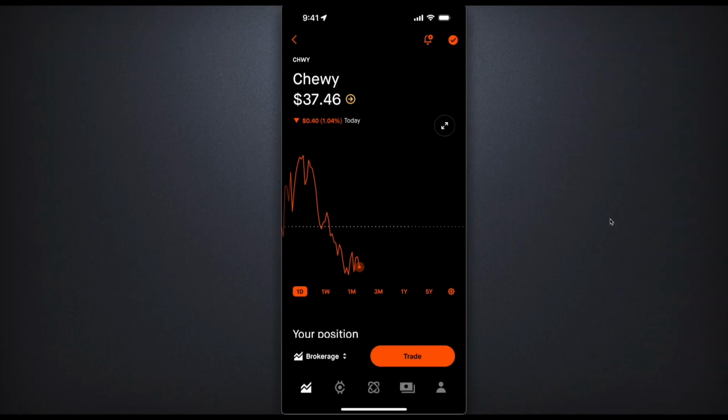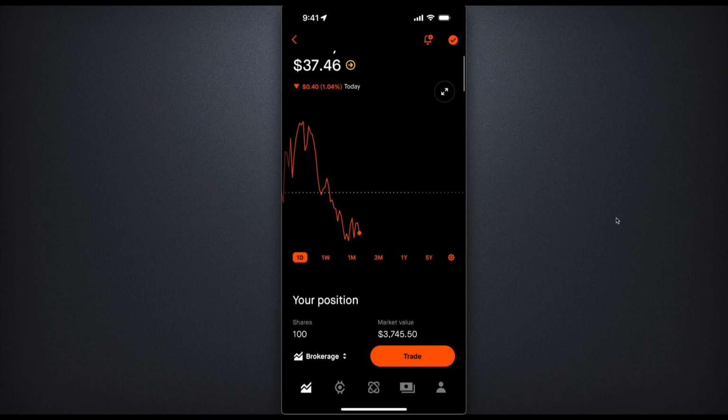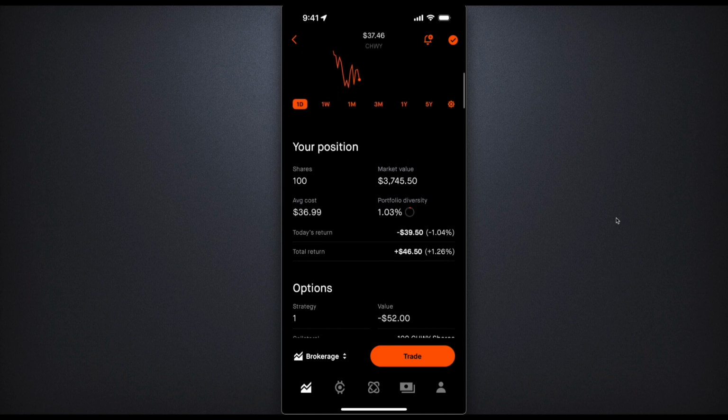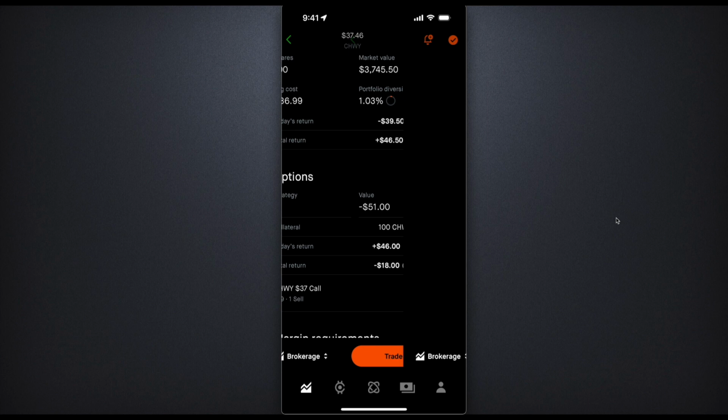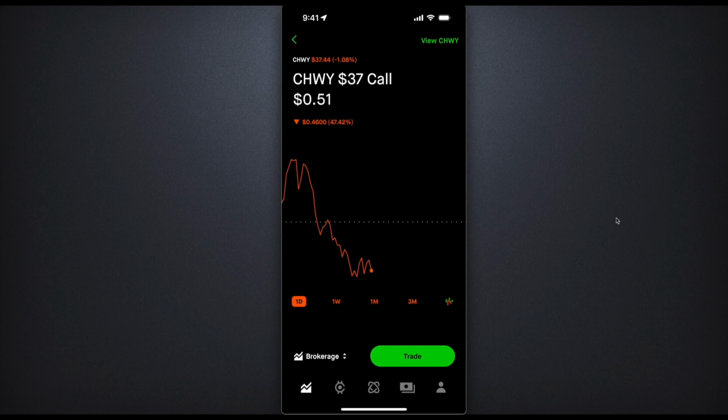So let's go ahead and show you what it looks like in the app view. I prefer to roll my positions within the app. Again, you guys are seeing my position within Chewy. There's my 100 shares. Cost base is $36.99. There's the contract. And right now, the current value of that contract is around $50. Now, that number is going to fluctuate as the share price of Chewy goes up or goes down.